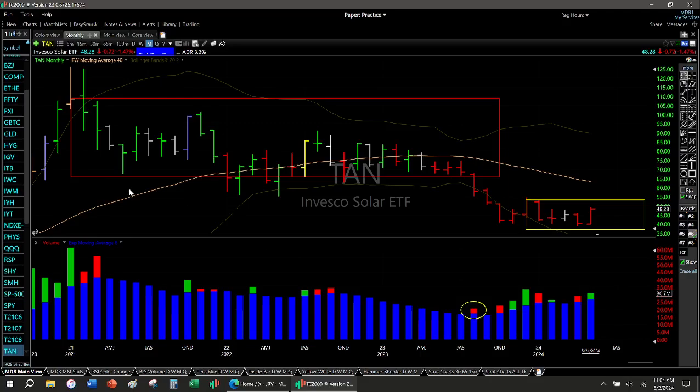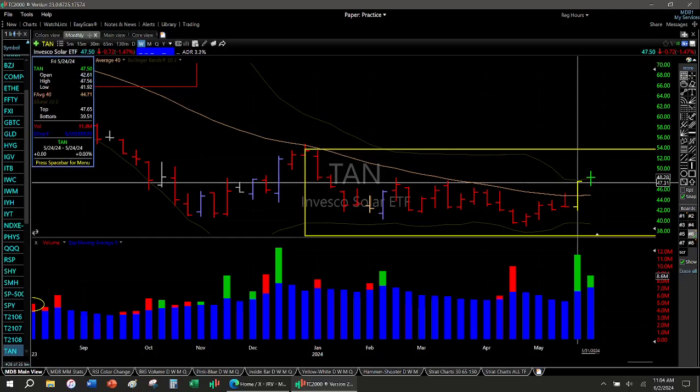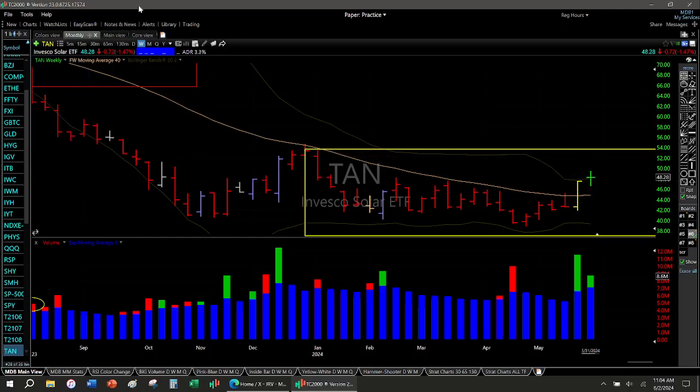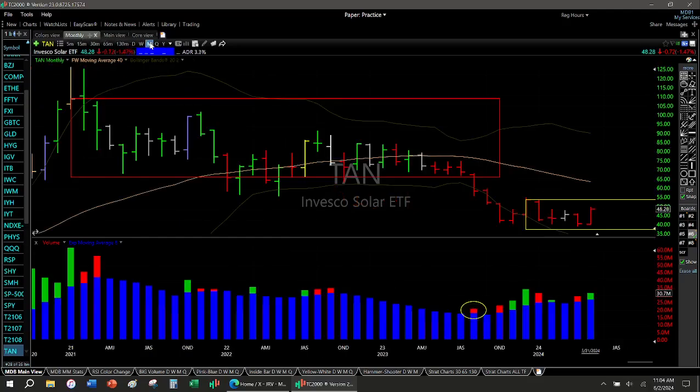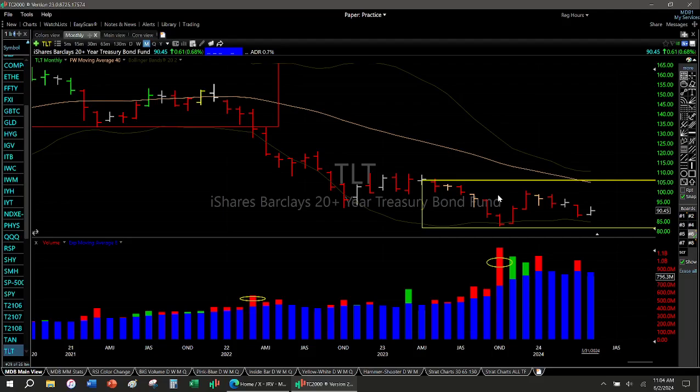These are sentiment indicators. The TAN, everybody's favorite new darling, the solar. You see any signals on the monthly? The weekly had signals. The yellow bar signal, not bad. If you bought at the top of the signal here, you're up a little bit. But on a monthly, is this ready to go with a huge monthly move? I wouldn't call it that. TLT is inside. Well, this is setting up interesting for a trade on interest rates, up or down.